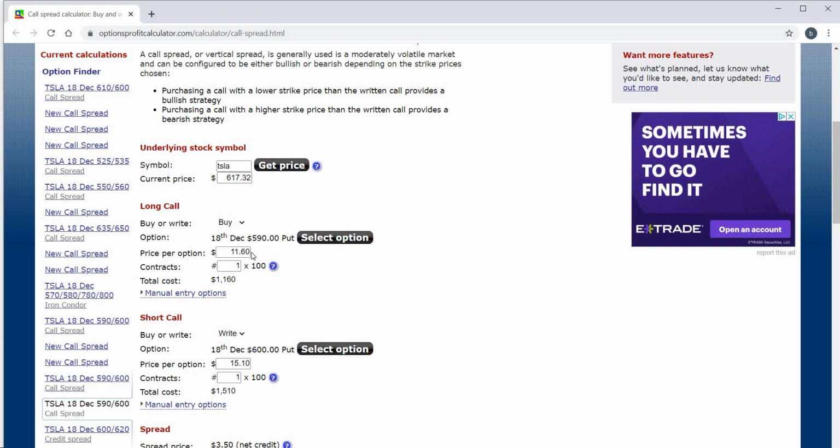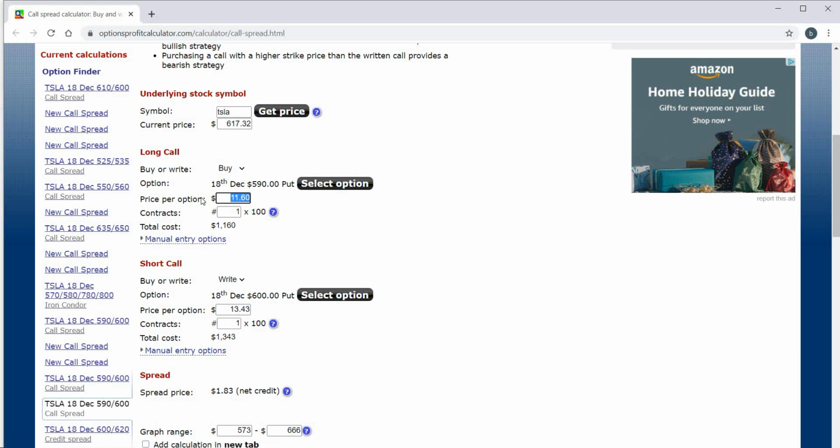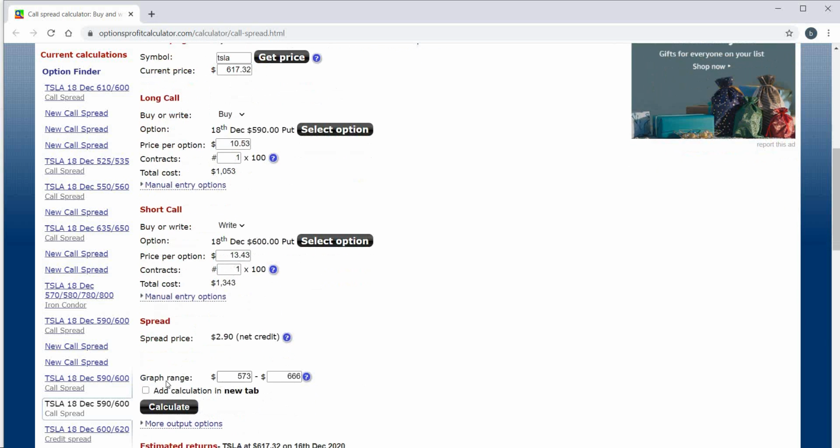And those numbers are wrong. I'm putting in the price right now. The 600 cost $13.43. This is what I paid. And then the 590, my average was $10.53. $290 is what I received yesterday.